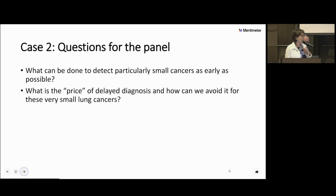So my questions to the panel: what can be done to detect particularly small cancers as early as possible? This is the first question. And then what is the price of delayed diagnosis, and how can we avoid it for these very small lung cancers? So who would like to start?